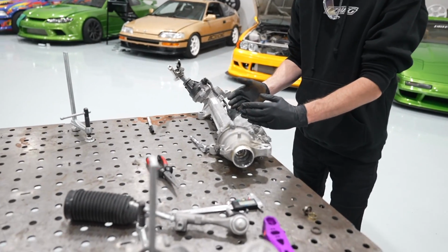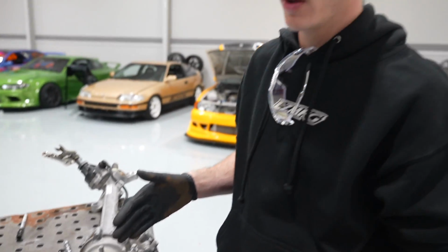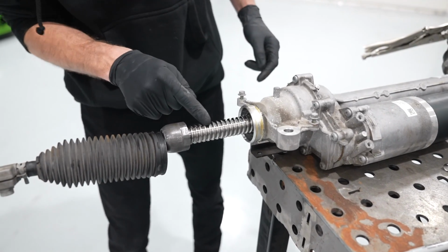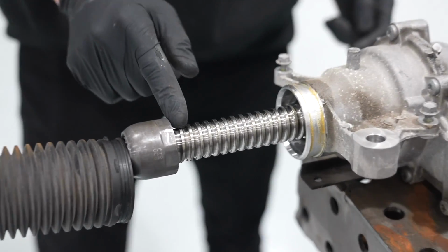But I was fortunate enough to have a rack out of another A90 Supra, and when I started to dive into it, there is an alternate plan that may allow us to get more angle out of the Supra without having to modify the knuckle at all. Now this is a bit foreign for me because this is an electric power steering rack. There's no fluid, it's all mechanical with a big fancy electric motor. And as you can see, this doesn't look like a normal rack either, it's like a screw.